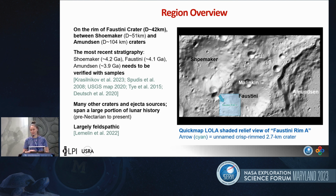There's also many other possible crater sources and ejecta located in this region, and these events likely spanned a large range of lunar history from the pre-Nectarian to present day, essentially, when we have ongoing impacts happening. From what we know about the mineralogy of the area, from the data we have, we know it's largely feldspathic.